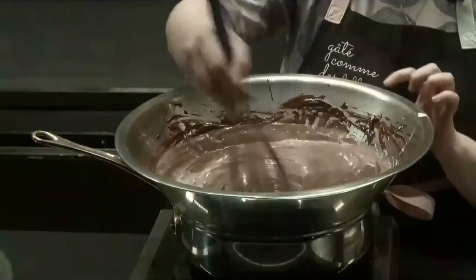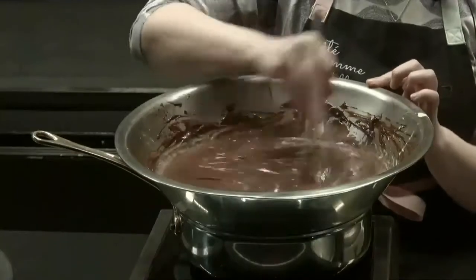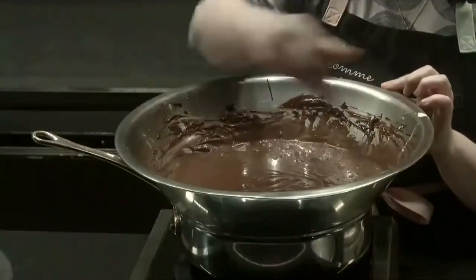You also have to keep heating it. If you do this with cold, like if you stop heating it up, it won't really emulsify. You have to keep heating it up for the emulsion to happen.